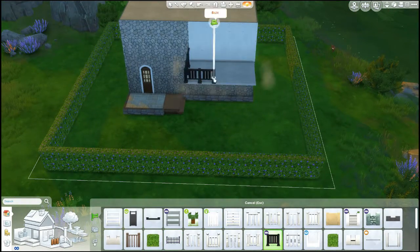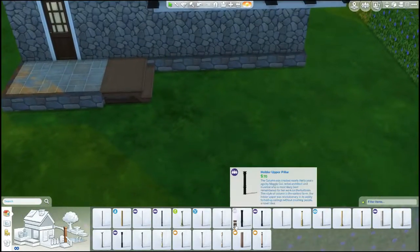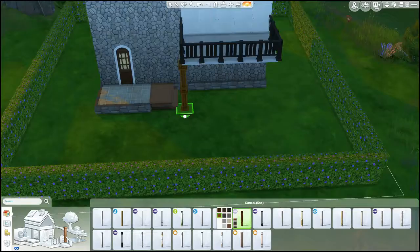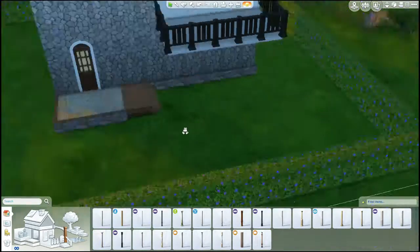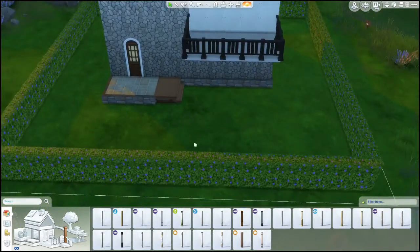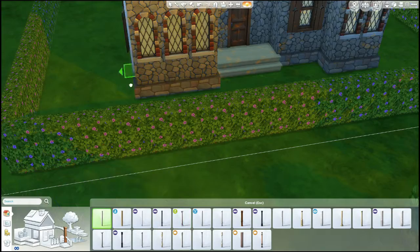I was trying to put like columns underneath it to make it not look so weird because I have a balcony and there are columns. And so I was like, how do I make this less weird? How do I make this less awkward? Like, because that would fall.